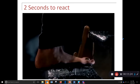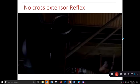And if you remember, a reflex does not take very many milliseconds. It's in the double digits at most, 25 to 35, maybe 50 milliseconds to react and stop. And we should have seen a crossed-extensor reflex. All you see is the guy looking down at his foot and going back up and starting to scream. So that's why he fell down, go boom.